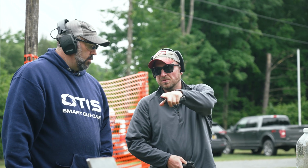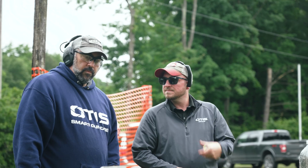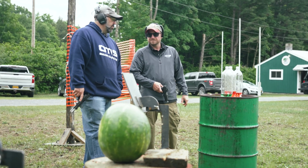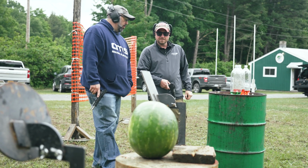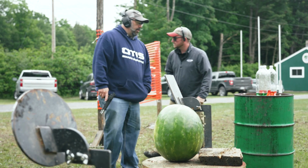And then we'll also shoot the plates afterwards too, and you'll just see the difference in the way the plate pops and with the mass. You can hear the sound of it literally when it hits, the difference in the sound. And we'll look at muzzle flip and stuff when we're shooting and see what the difference is. All right, sounds good. Let's go. Reload.